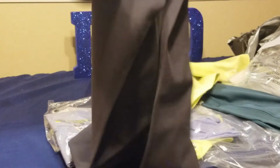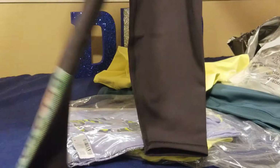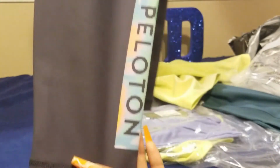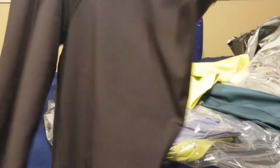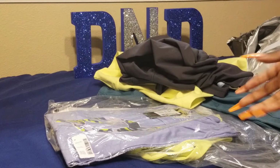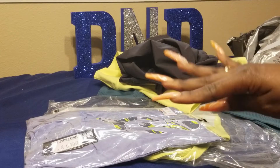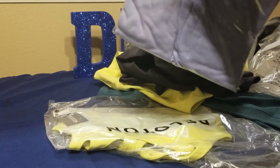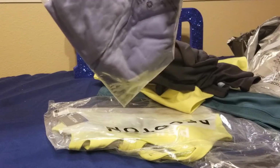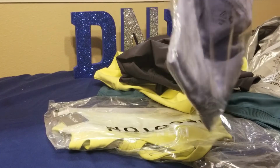Okay, so these might be leggings too. They look like a little long though, so they may go more to your ankle or something. And they have Peloton at the end of it. Super cute. All of them stretch a lot, just to let y'all know. If y'all are interested in buying any Peloton clothing, or if y'all just sign up for Influenster, y'all could have had it like me, okay? So, this is the next one that they sent me, which I'm gonna make sure I get them some good videos and pictures because they sent me a lot of stuff. They really did, I'm not gonna lie.